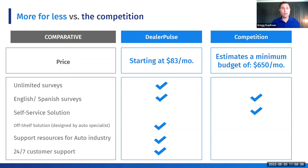And of course, we're seasoned veterans in the automotive space. My team has over 100 years of combined experience working directly with the dealers and automotive manufacturers. So again, our goal here was to provide you with a lot for a little, and therefore we are starting DealerPulse at $83 per month. So for $1,000 a year, you can essentially have full access to either sales or service.